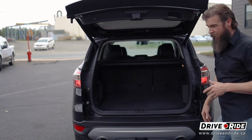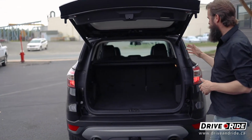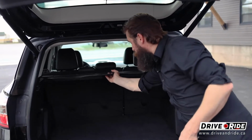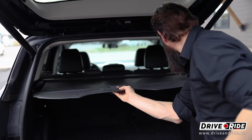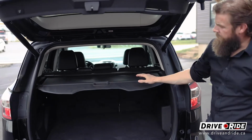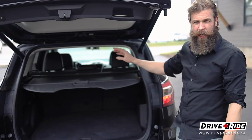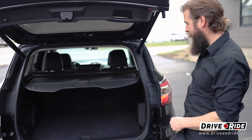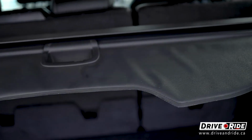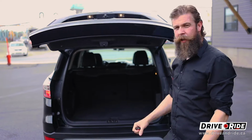Another add-on this one has that not all of them have is the trunk shade. Now, that's this little device here. You can simply pull on this, latch that right there, and then when you close this, that's going to keep all the contents of your cargo area protected from the sun or eyes or anything else that you might want to have hidden. Double tap of the key and your lift gate goes down.